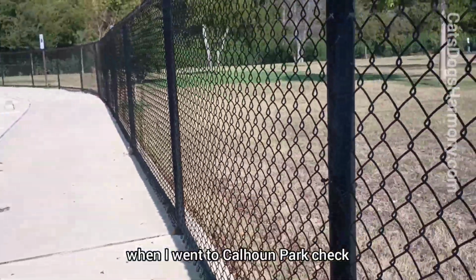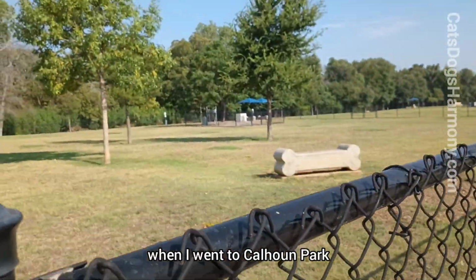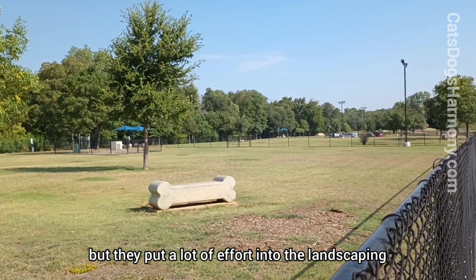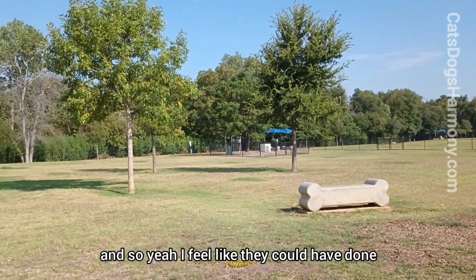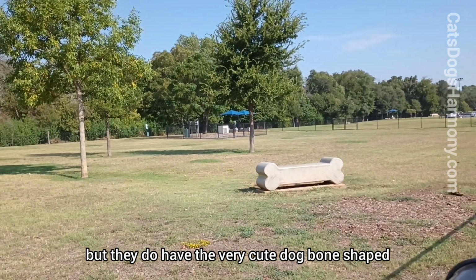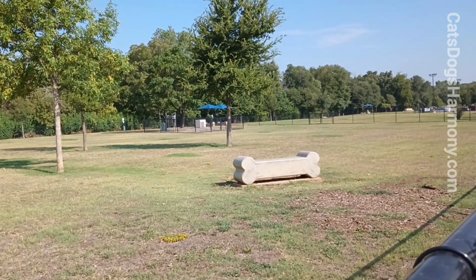I know when I went to Calhoun Park, check that video out if you haven't, it was very tiny, but they put a lot of effort into the landscaping. And so, yeah, I feel like they could have done a little bit more here, but they do have the very cute dog bone shaped benches. So +1 point for that.